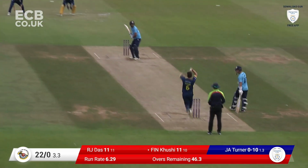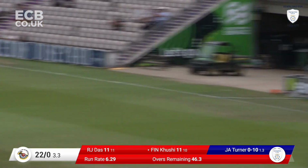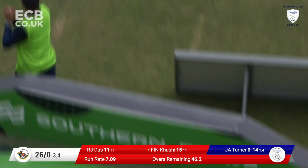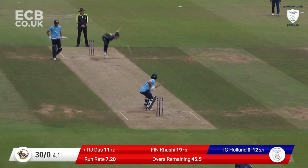To come in the side and show what they can do. Definitely, as Turner comes in, bowls short, back of a length, and Kushi pulls that one away in front of square for another boundary. Past the umpire and bowls slightly fuller and driven down the ground this time again from Kushi. That's a commanding stroke and probably as good as we've seen, on the up and past mid-off for another boundary. And Essex here at 22 for no loss.